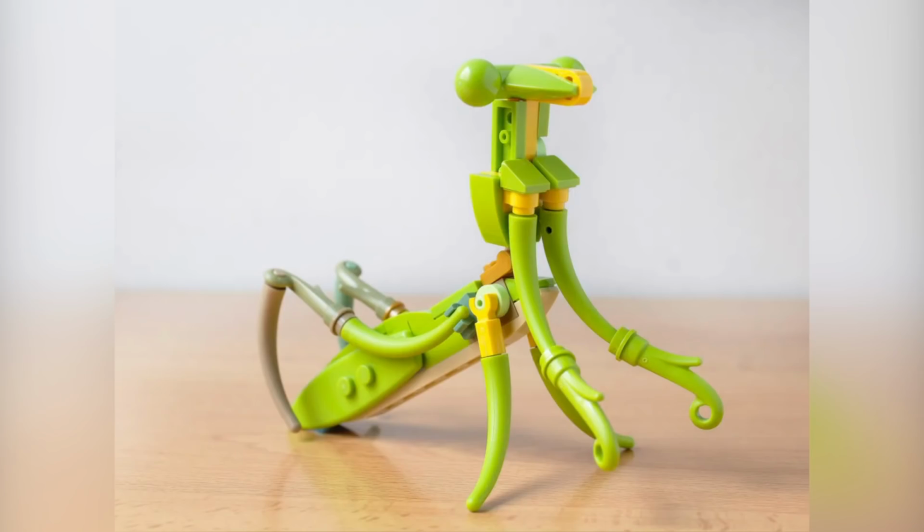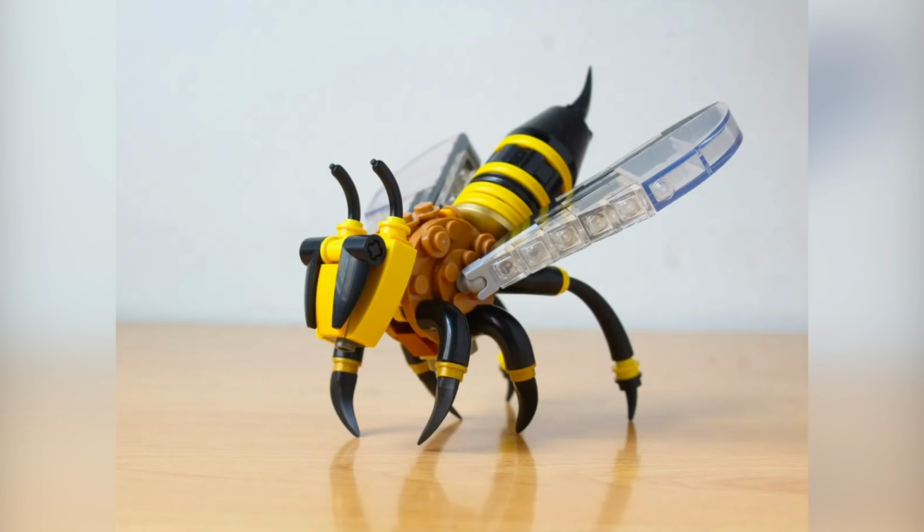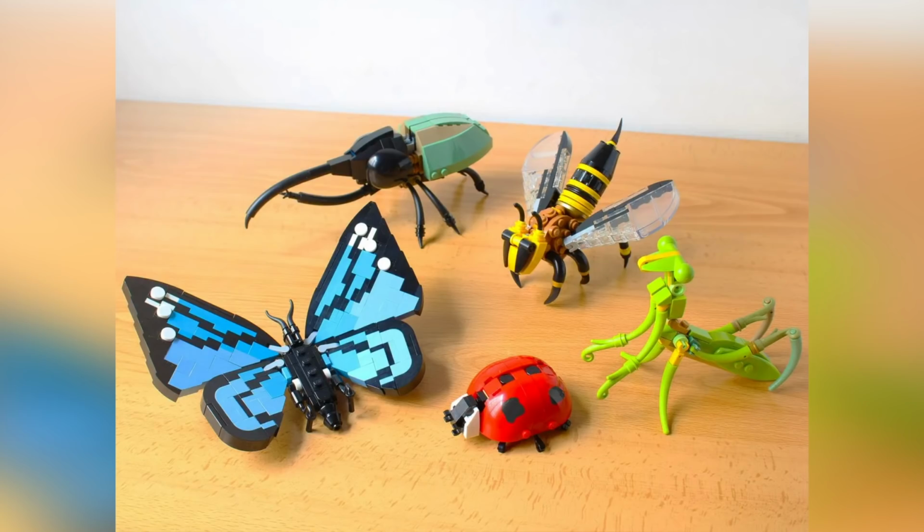There's also a lot of very strange and interesting pieces used to create the praying mantis, which definitely grabs my eye. The ladybug is perfectly simple, I would say. And, well, frankly, there's something to appreciate in each of these insect builds, and I would love to see something like this actually get passed and approved in ideas.